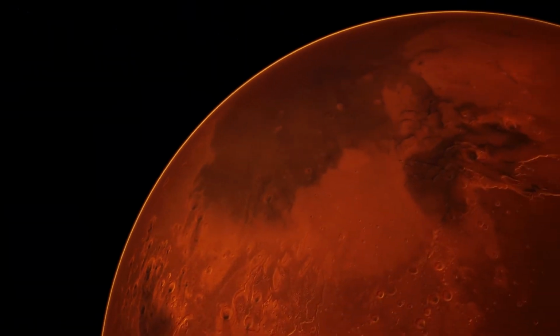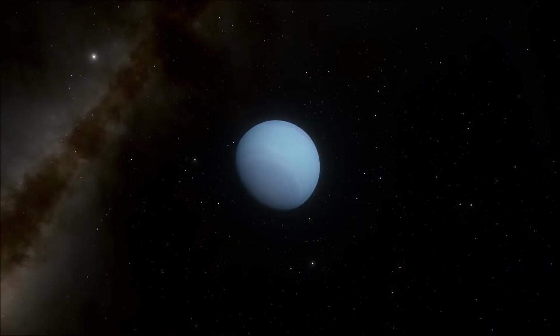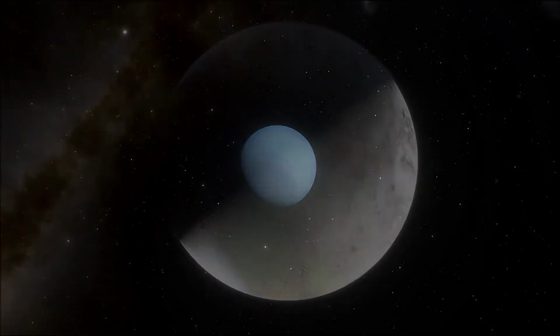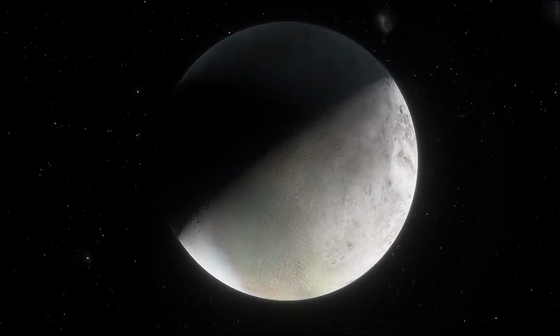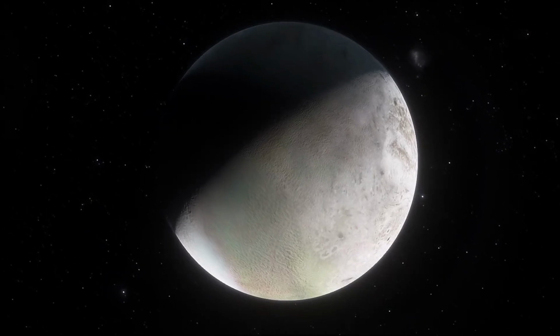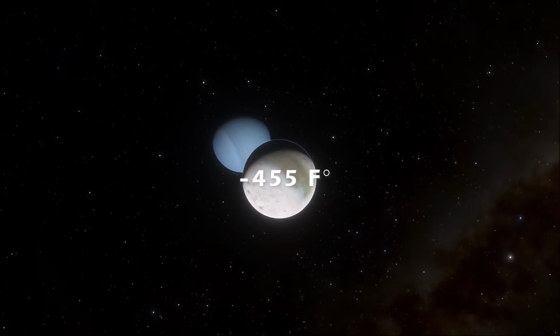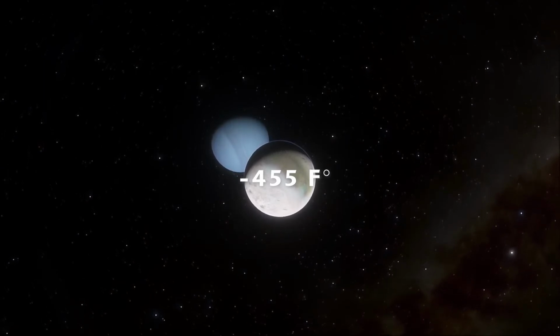Tidal heating could have warmed Triton in its initial eccentric orbit, and the satellite could have stayed liquid for up to 1 billion years after Neptune captured it. If this is the case, Triton's history remains a mystery, but at -455 degrees Fahrenheit, volcanism is certainly a component of it. Triton is the coldest planet in the solar system, making it difficult to fathom what is going on there.